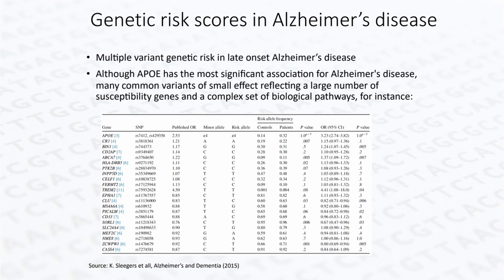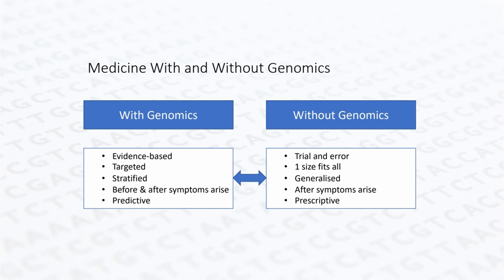And so this is the basis for preventative medicine of the future. So, medicine with and without genomics. With genomics, now we have evidence that is molecular. We can stratify high-risk individuals, and we can treat and predict before the symptoms arise. Whereas if you don't have that information, then, well, it's just trial and error.